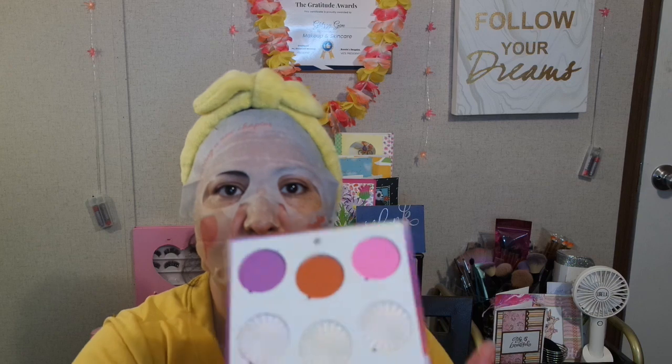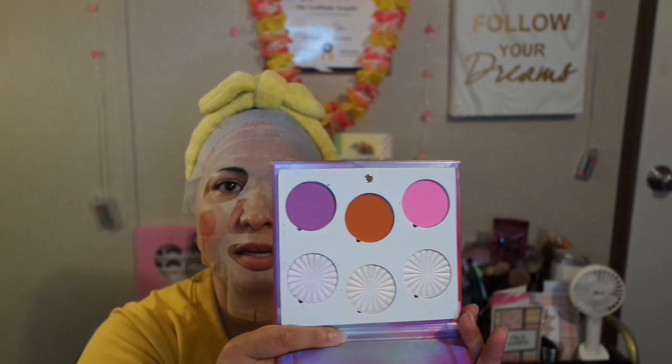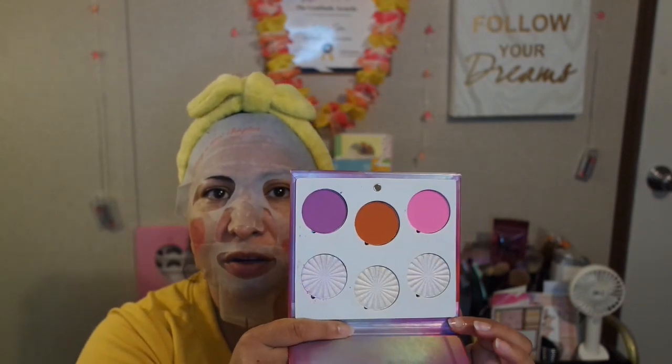I really saw a lot of those videos on TikTok and social media showing you the new face palette that has the blush and the highlighter. Supposedly they complement each other, like the blush complements the highlighter in each color. We have purple, we have a red, and then we have a pink.